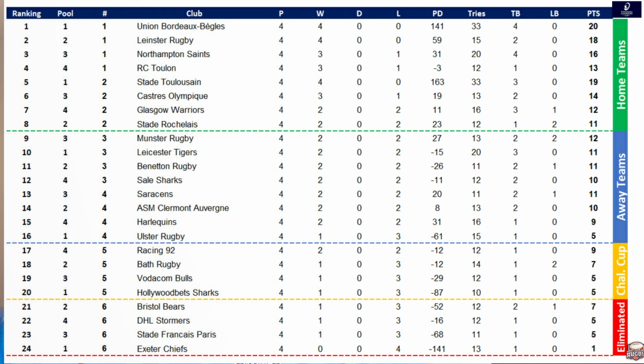So those are the teams that, if they win through the round of 16, are going to be at home in the quarterfinals. And then the 1 and 2 there, Bordeaux-Bègles and Leinster, are the teams that, if they get to the semi-final, and it's a big if, but if they both get to the semi-final, they will both have home country advantage. So it's not home stadium advantage.